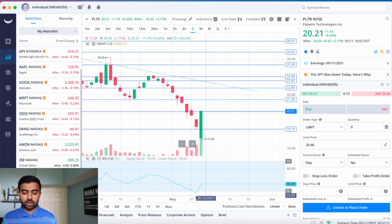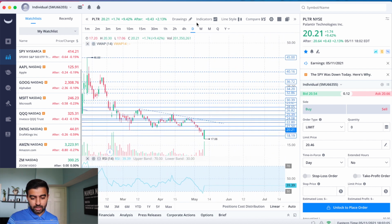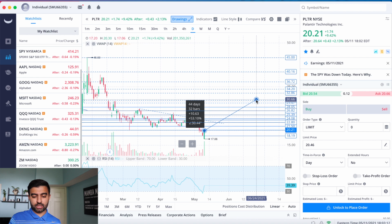RSI is looking a little bit better. Yesterday we were in officially oversold territory, so that's pushing up to 39. I think it still has a long ways to go. My target for Palantir this year would be to hit kind of the $30 mark. Remember, we talk about that gap fill potential it has. That's about a 53% return from where we sit today on shares, not options.